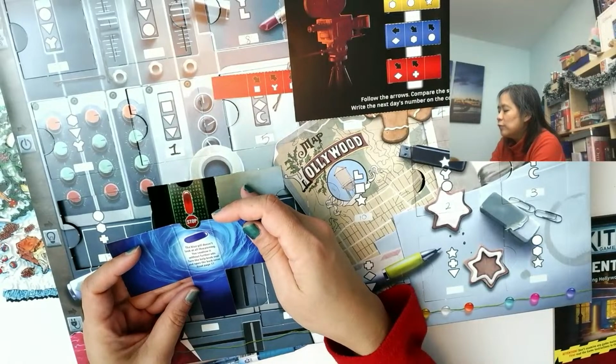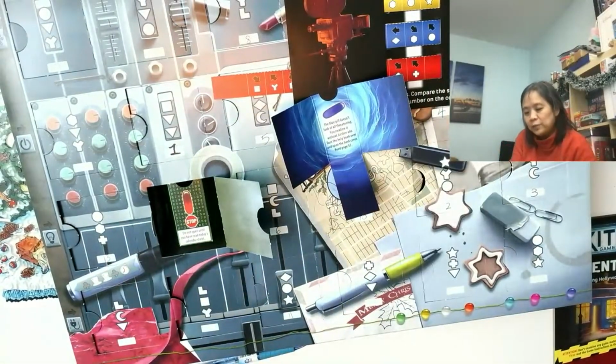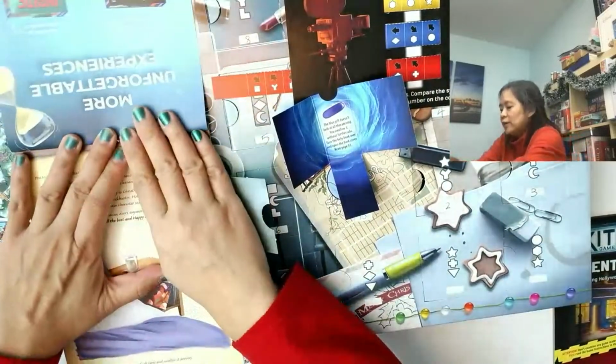You swallow it without further ado. Turn the help book over and open the back cover. Read page 57. Help book. Page 57. What we got?